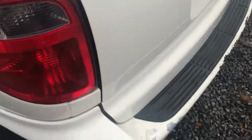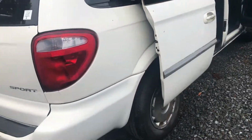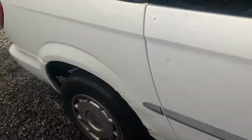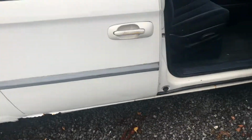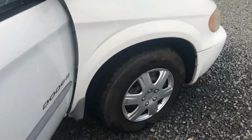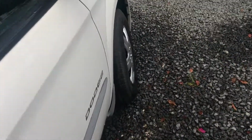Let me go around. There is some scuffing and stuff on the bumper. One of the wheel covers, the one on this back tire, was missing. The only 15 that I had to put on it was from a Volvo. So that says Volvo on it. The other ones do match. They're aftermarket. I don't think they're the ones that came with this. But the seats are in good shape. The interior's in really good shape. I'm gonna take this for a spin.